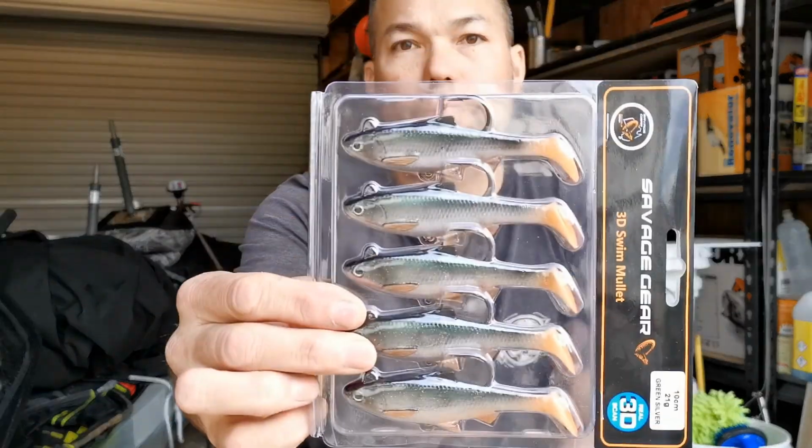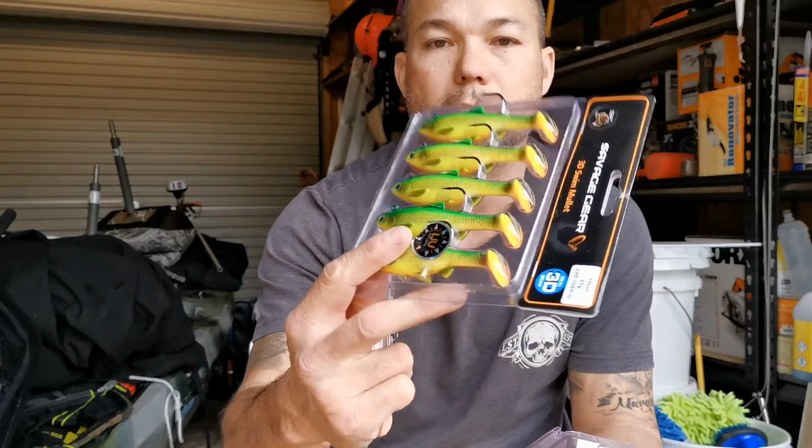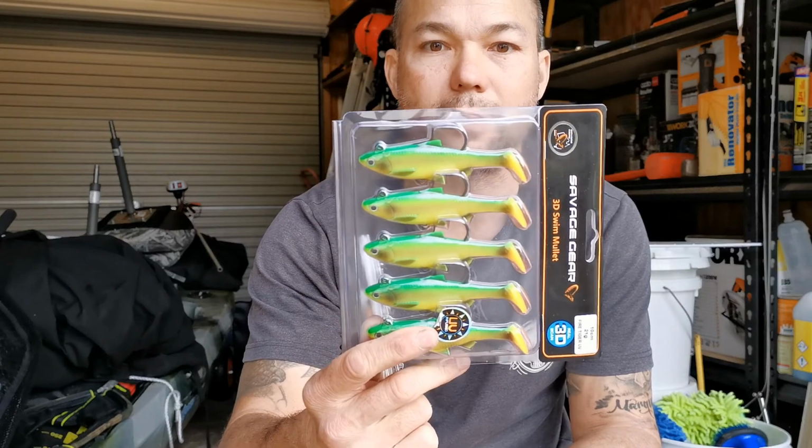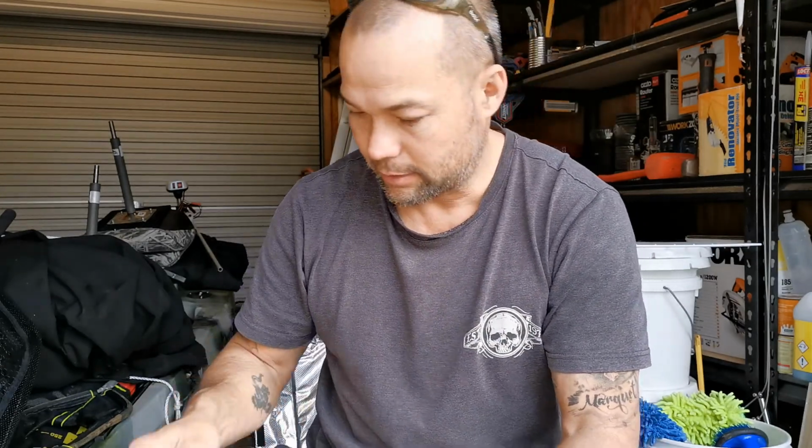Those are all pretty good colours. I don't normally go for unnatural colours like that, but sometimes I get sucked in by pretty colours. So I'm like everyone, likes pretty colours.